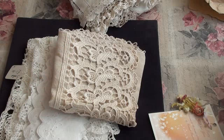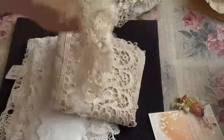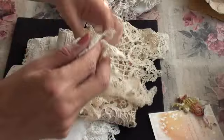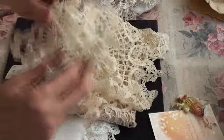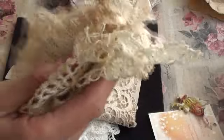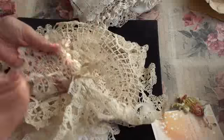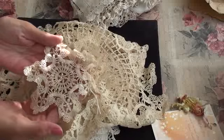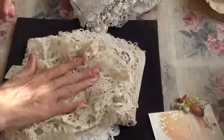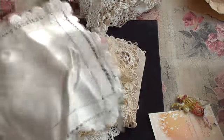This is a set. It definitely needs ironed. And this, I know she was selling this set for £4, and there's 1, 2, 3, 4, 5, 6 pieces, and it's very, very old and fragile. It does need a press, so I know that was selling for £4. This one is 50p again.